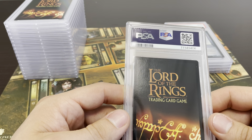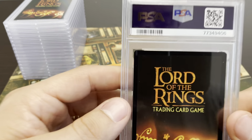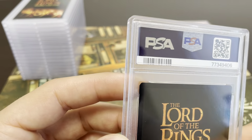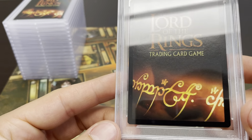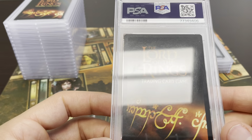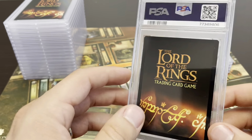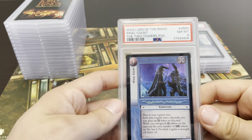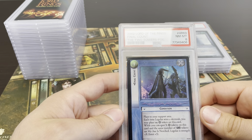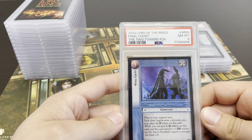Looking pretty darn good on the back. There's maybe a tiny bit of whitening on this corner here. But look at this. This is a beautiful card, guys. Let's see what it is. PSA 8, near mint.